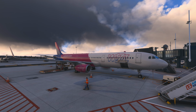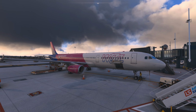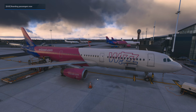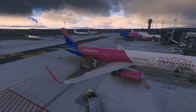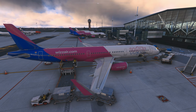So yeah, there's a scenery for it. I now can't remember who it is, but it'll have been in the graphic that you've just seen. It was on the AnyBuild store. So we're going to take it for a wee spin. So yeah, we're in the Fenix A321, the Wizz livery, sharklets, IAE engines. Bypass pin inserted. And yeah, again, I can't even remember who the scenery for Gdansk is, but again, it'll have been in the graphic there, but it's a lovely looking scenery.